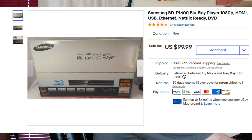So first thing up is this DVD player. I bought it at a garage sale, and I only paid $5 for it. It was kind of an interesting thing. A guy had $15 marked on it. I said, how much you asking? He said 5. I said, fine.